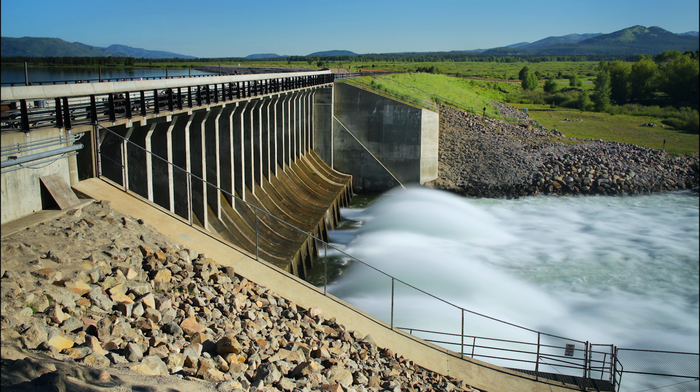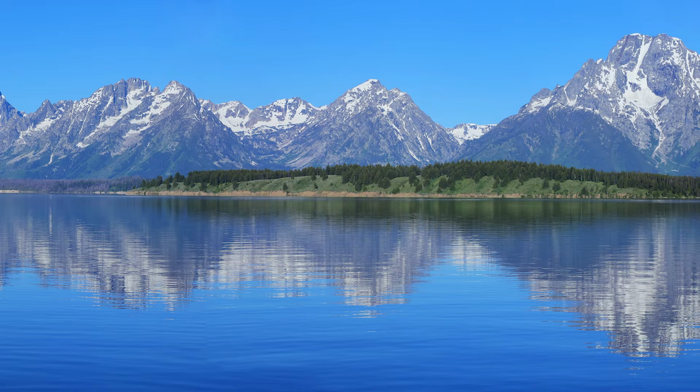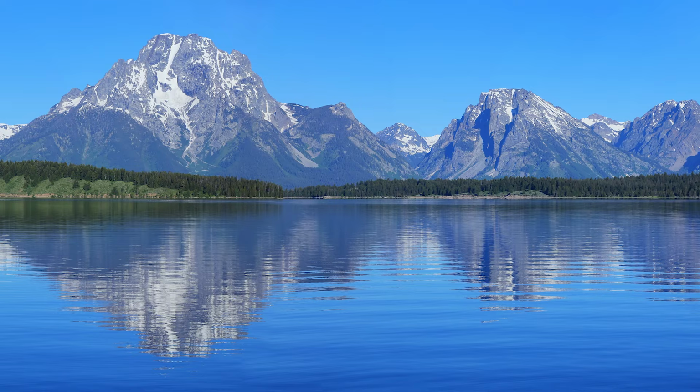Jackson Lake Dam itself makes for an okay shot. It's not all that interesting, but the reflections here just above the dam in Jackson Lake can be fantastic. Come on a calm day and you'll almost always have a perfect reflection of the entire Teton Range in Jackson Lake.